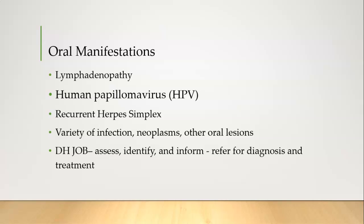So it's our job to assess, identify, inform, and then refer or consult with physicians, and then also treat. We're not going to necessarily absolutely know everything that we're looking at, but if we take pictures, if we record, we do our best to assess all the things that we're finding in their mouth, then we can confer with the dentist and the physician. That's our job, to help make the patient's outcomes the best that they possibly could be.